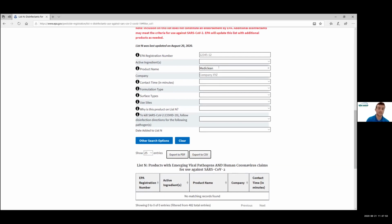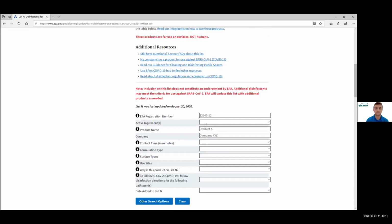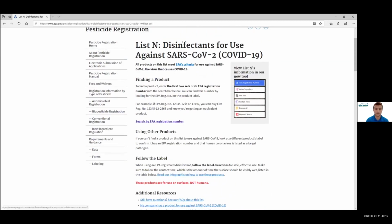Okay, so this website doesn't have MetaClean listed as a chemical. So if they're saying that they're using that, then it might not be approved. Or there's other ones too, like Febreze, if you're using Febreze. You can double check to see what's been approved or not approved. So this website's a great tool for that. It shows you the active chemical that's being used, the dwell time, and the company, as well as the product. So I'm going to go back to the presentation.